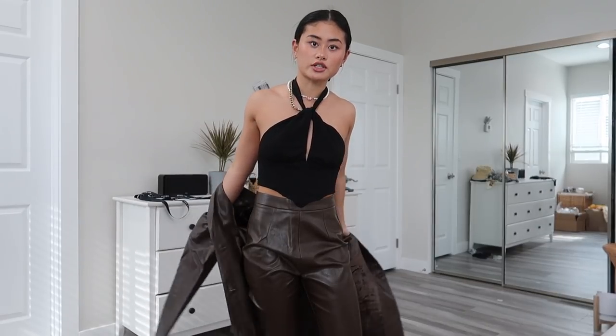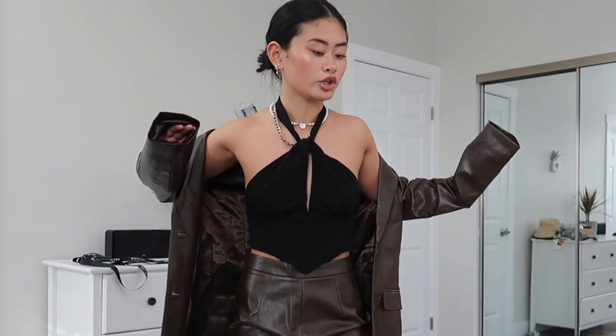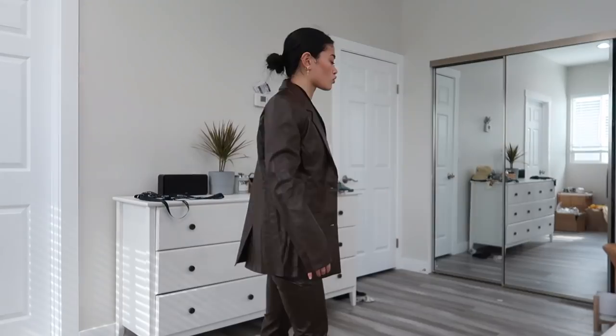And then this is the matching blazer to it. I feel like I'm gonna look like a fool when I put this on, so please nobody make fun of me. I'm here to steal your bitch. If these pants fit, this could have looked really cool. I would have looked a bit like a detective, but a sexy one.